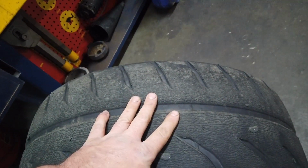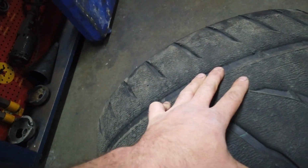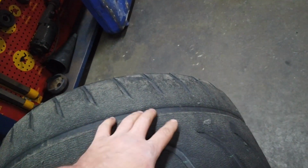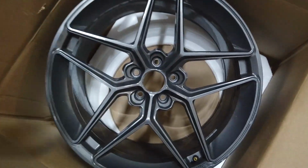This is an R888R. This is actually pretty close to how much tread you get from factory brand new, so they're a little bit worn out. I would say probably about 40-50% worn out. And yeah, no obvious signs of hitting any curbs. Here's the other one. Let's look at my rim.